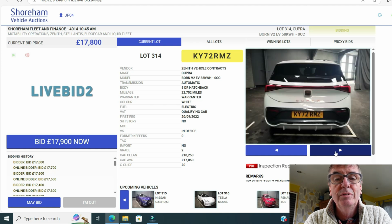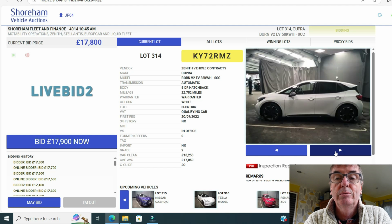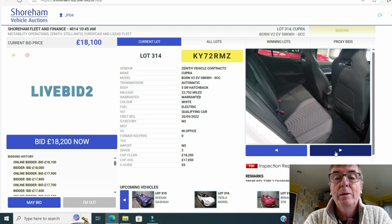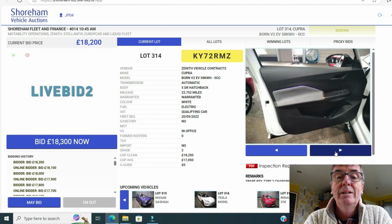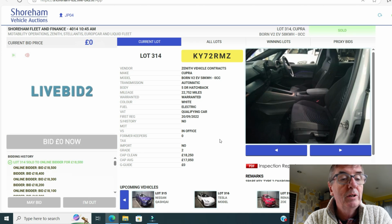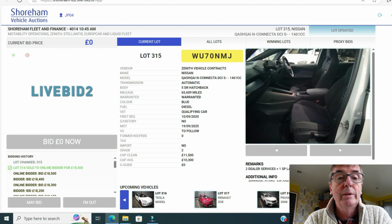Looks nice. Still not convinced about the bronze around the front grille. Just saying. But I prefer the interior over the ID3. A little bit more about it. A bit more presence on the road. I like it. If there was a choice between the ID3 and the Cupra, I'd have the Cupra Born. Up to 18.5. £200 over, £250 over, and it's sold. £18,500. Who says that EVs are devaluing?